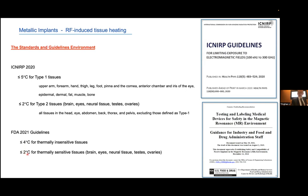So the assumption is that these temperature rises are really not so significant. So I really wonder whether a lot of the studies that are out there so far at 7T, where people are making sure that the temperature rise doesn't exceed 1 degree Celsius, are just being overly conservative, because certainly in the new regulations it's not specified that it must be kept that way. So I guess that's something that we as a community need to debate a bit further.